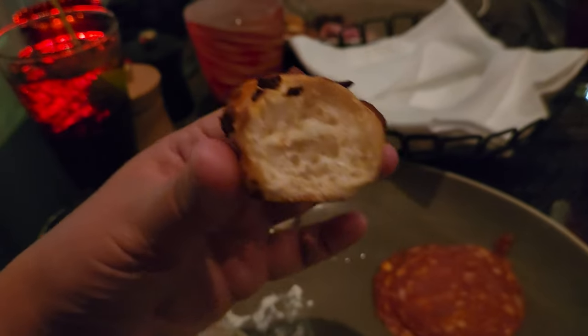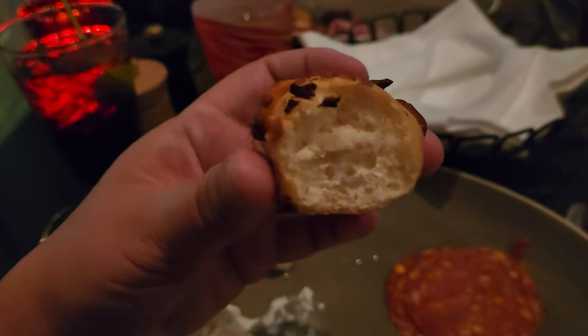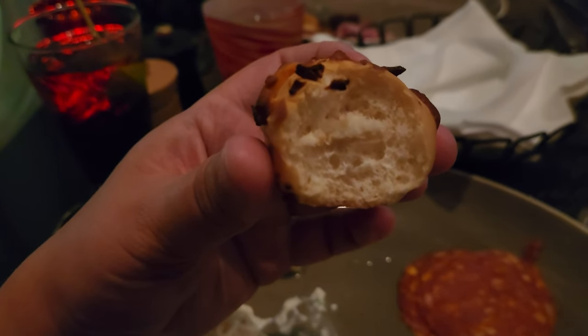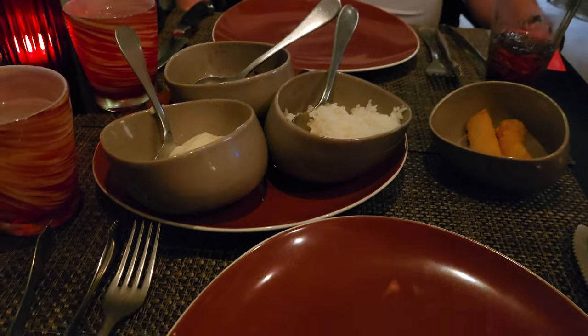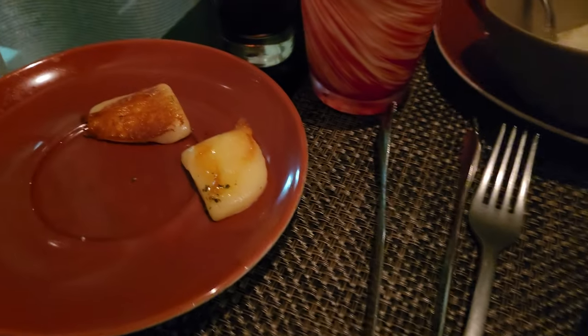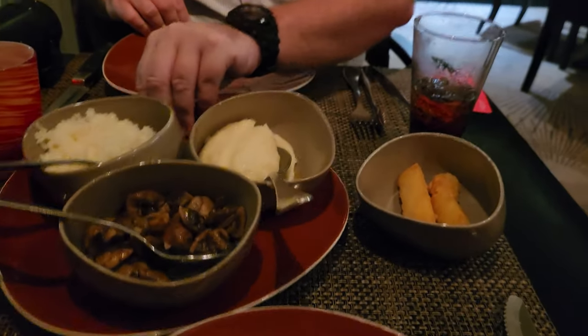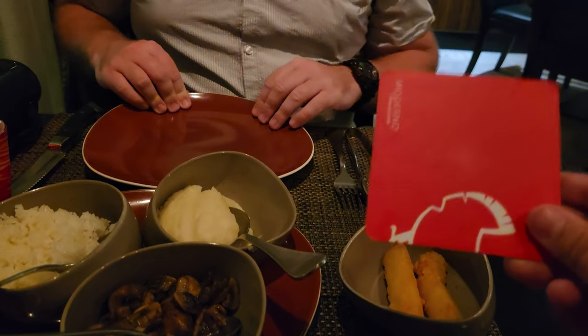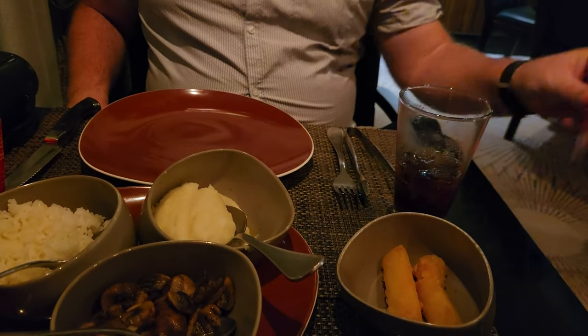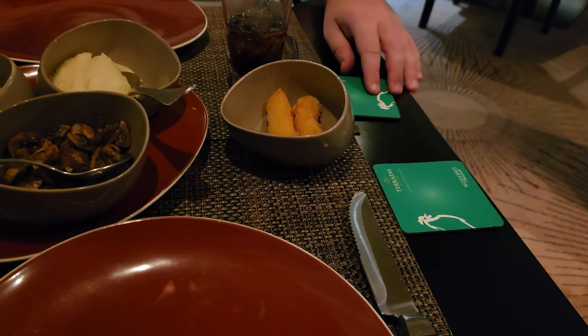Update, the cheese bread is just cheese on top of bread. It's not like Brazilian cheese bread. Side items here, you got fried yuca, garlic mashed potatoes, rice, and mushrooms. Yep. I also, not gonna lie, went back for more cheese. And, of course, to signal that you're ready for the meats, you just flip this coaster over from red to green. Main entrees are about to start.